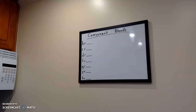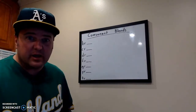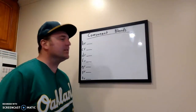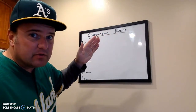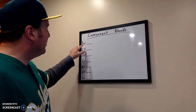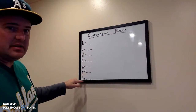All right, what does it look like we're gonna do now? We're gonna do consonant blends, but this time we're going to do R blends. Everybody say R. Very nice. Okay, here we go. Consonant blends, no vowels. There will be vowels in the words, but we're not blending the vowel. We're blending the letter R today. I see lots of R's here.